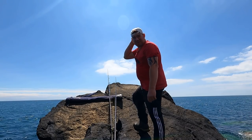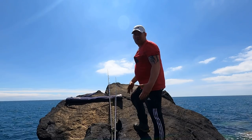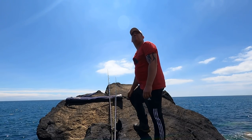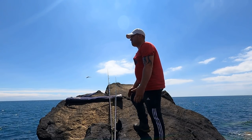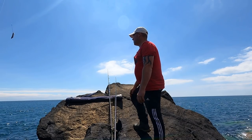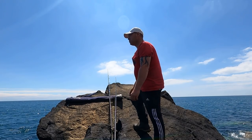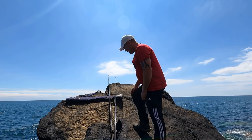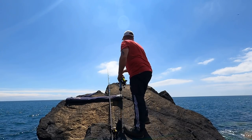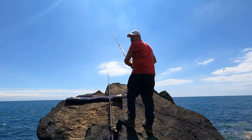Well, okay, folks, that was our day. Not our target species, but had a few fish out, but can't win them all. If the fish ain't there, you're not going to catch them. But yeah, good day on the North Wales coastline. Definitely be back at some point. But until then, let's get these baits on and get up that cliff.